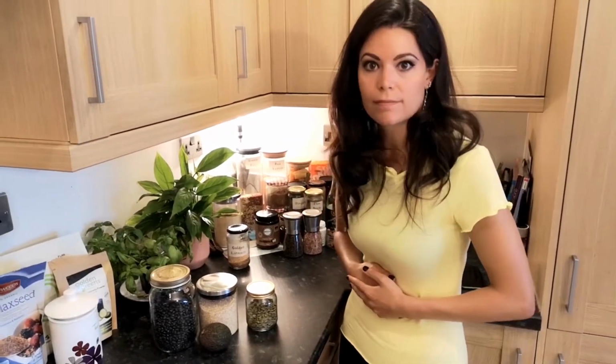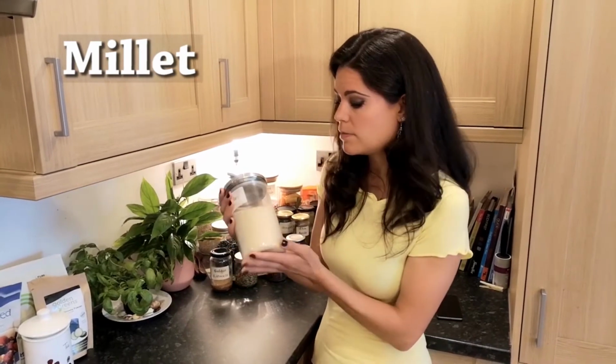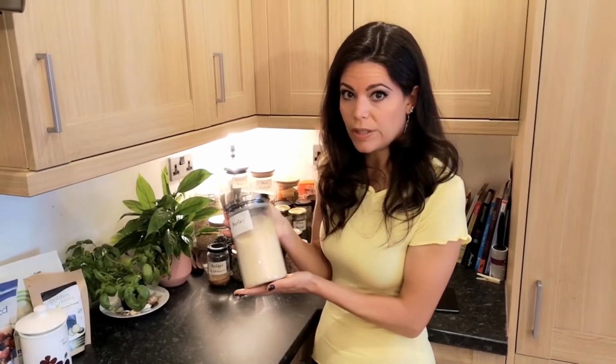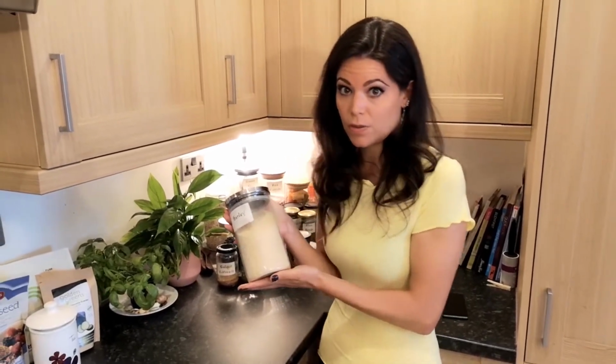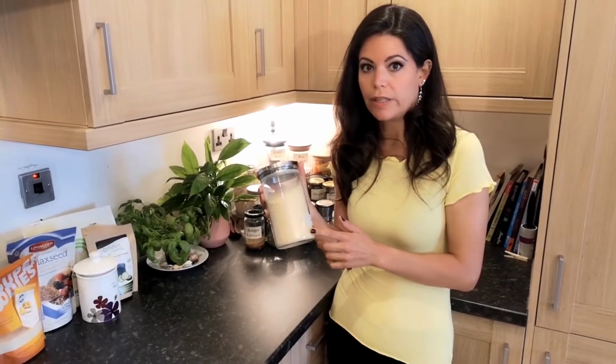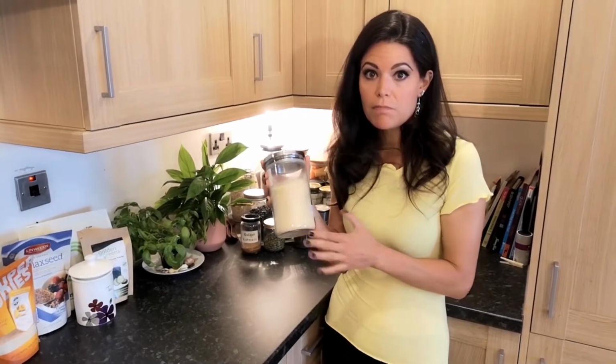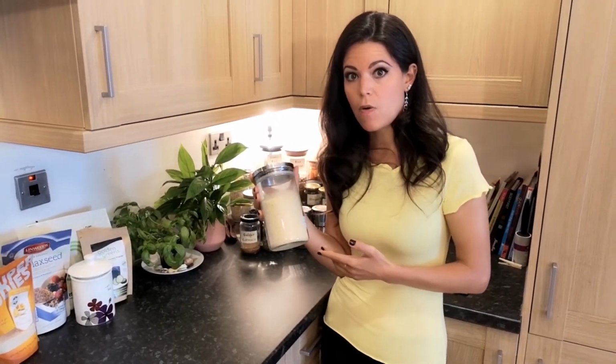It's totally amazing. Millet. Guys, this is millet here. Millet is a very plain, simple grain. It is gluten and wheat free, as was the quinoa too. It doesn't have an overpowering taste. You just boil it for about 15 minutes or so. It works like the quinoa.